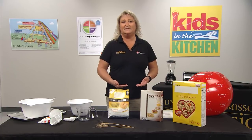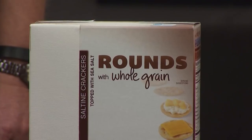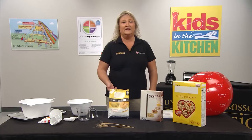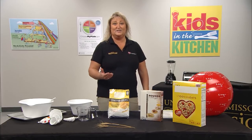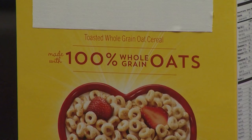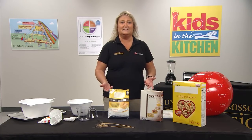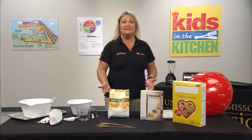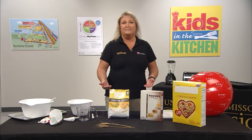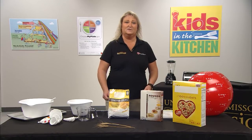We want them to be able to identify that they're looking for that first ingredient. That first ingredient is going to tell them a lot about whether it's a whole grain. I explain to them, I too get tricked sometimes thinking something is a whole grain when it's not. What they've done is just added a little whole grain to it. So make sure that you explain to them that there is a difference between some whole grain being added and whole grain. Basically, you're just dividing them up, letting them go through, see which ones are whole grains.